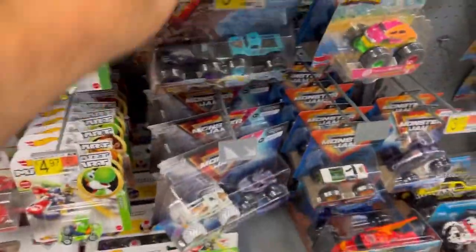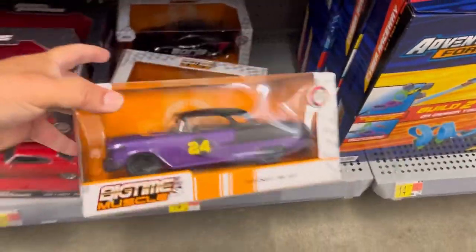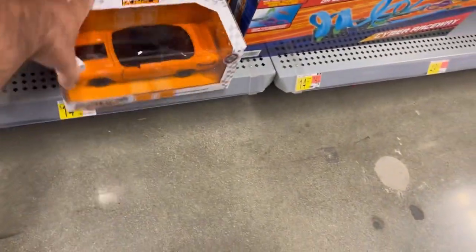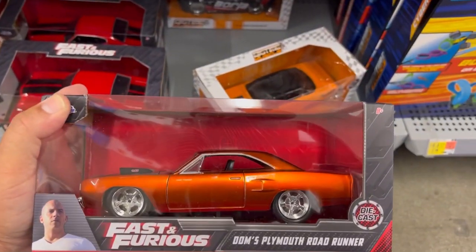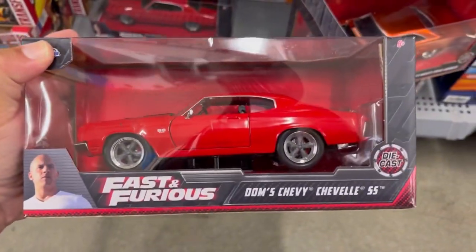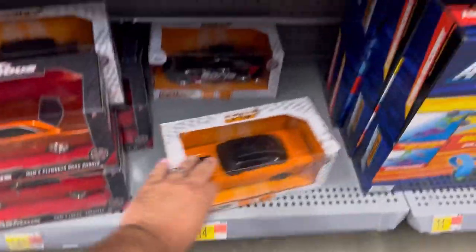Let's put these back. And here we have some Mario Kart. Some cars. More Mario Kart. Let's see what we have over here. Check this out, guys. Pretty cool. 1955 Chevy Bel Air. Here we have the 1970 Plymouth Roadrunner. Pretty cool. And here we have Dom's Plymouth Roadrunner. Nice. And here we have the Chevy Chevelle. And here's another one. And there's another Roadrunner back there. So let's put these here.